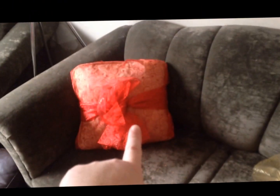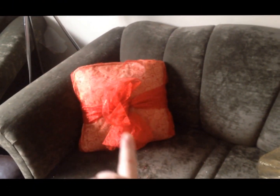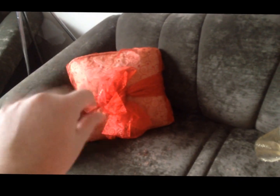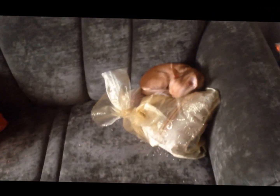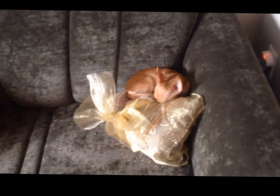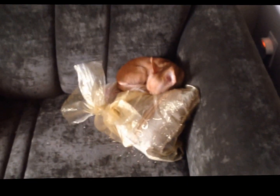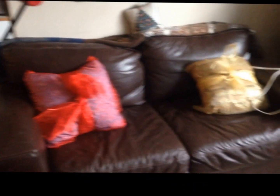I am going to recover them after Christmas, but for now, I found this organza material at the Dollarama, at the dollar store. So I basically just wrapped it like a present, made a little frilly bow on the front, and I have beautiful pillows that match my decor. This one was prettier, but as you see, Chi-Chi has officially taken over that pillow. So there's those, and then these over here.